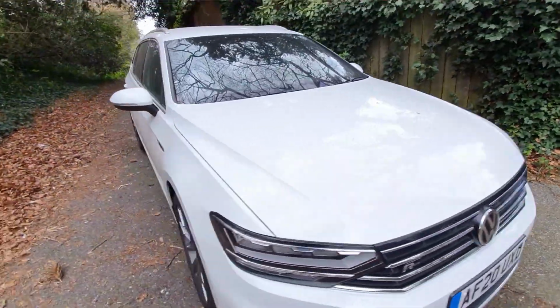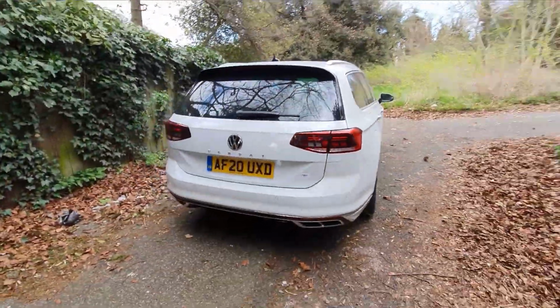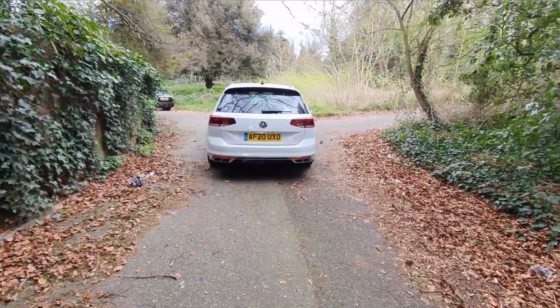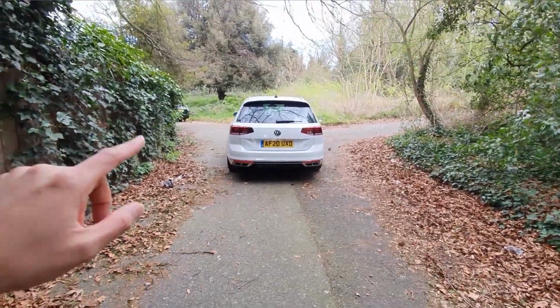Let's follow to the back to have a look. Now I want to remind everyone that Volkswagen also own Audi, Seat, and a few other brands. So essentially this is like the base model of everything that's out there premium wise.